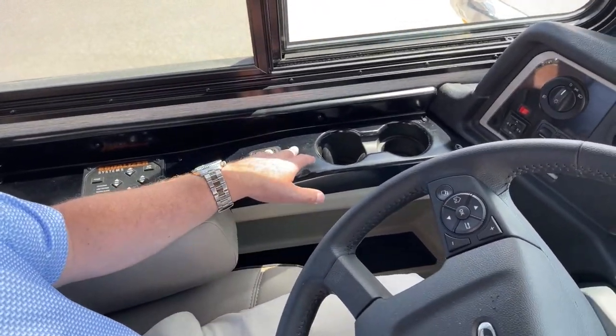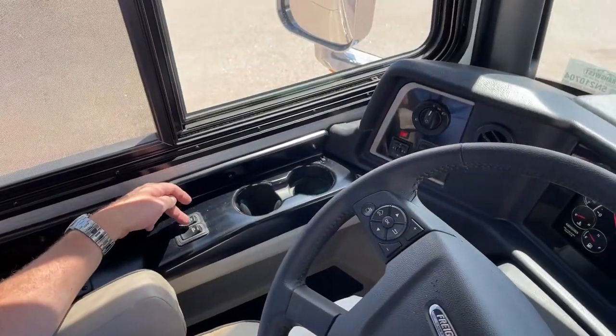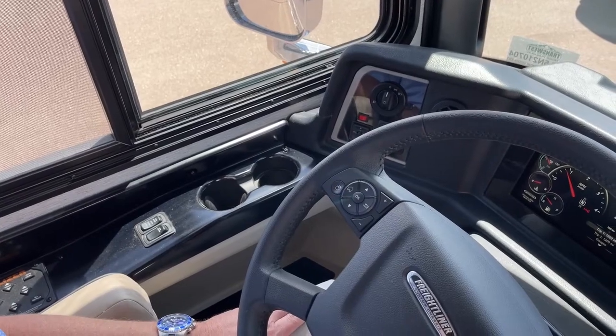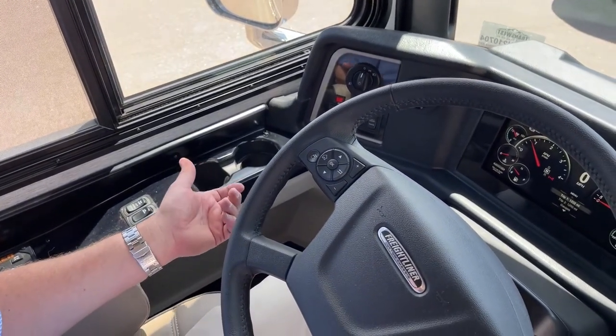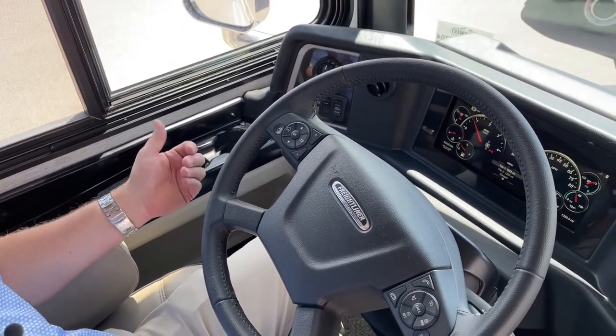Air horn, your tag dump. You can put it on automatic, right in the middle there. That way you don't have to manually control dropping the tag axle. If you leave it on automatic and you put it in reverse, it'll automatically lift up the tag axle so you have less scrub on the tires.